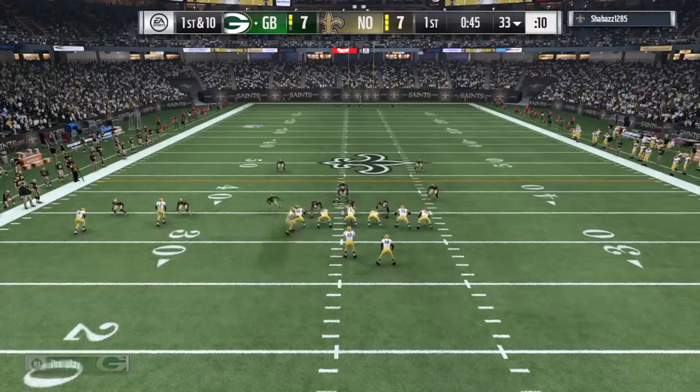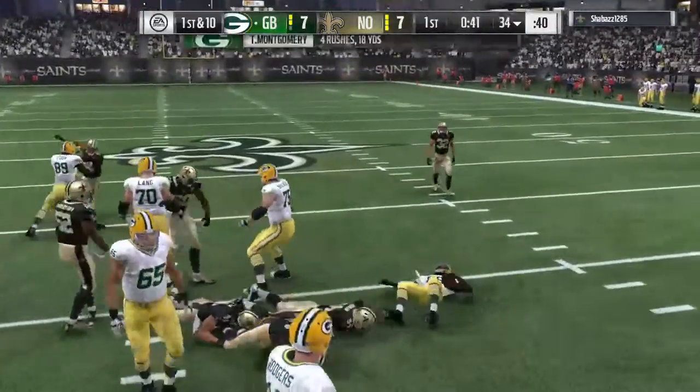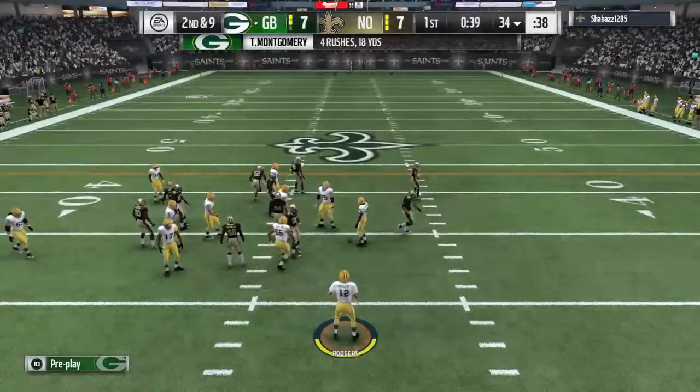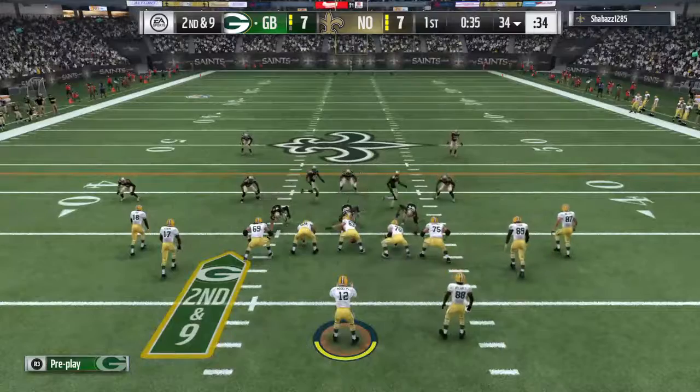Nelson, the man in motion right. They'll run it now out of the gun. And he'll be taken down right around the 34 after a pickup of only a yard. Tackle made there by Nick Fairley.